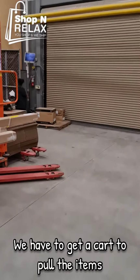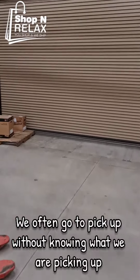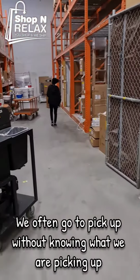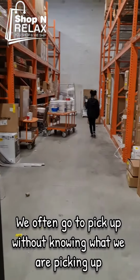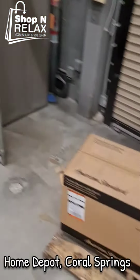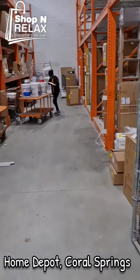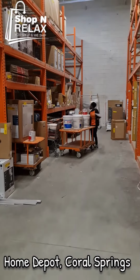Alright, this one is some serious stuff. So I guess this is the area that they have the big stuff in. They call them pullers. That looks American Standard, like a toilet, but it's not a toilet, but she's gonna pull it for me.